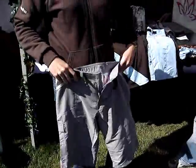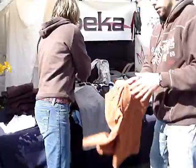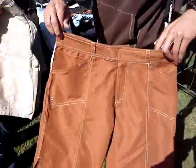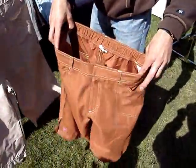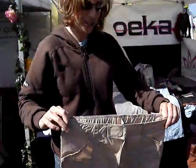In addition to our technical riding shorts, we also have our beach cruisers. So these ones here, very much more casual, no liner. Great for throwing over your chamois shorts off your road or cross-country ride. These come in two different colors, terracotta and the khaki color.